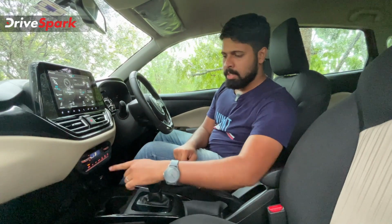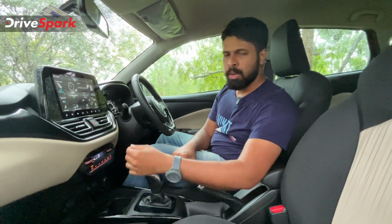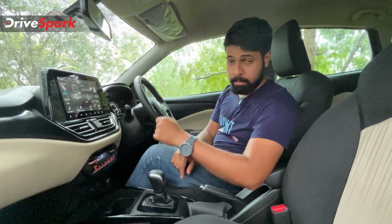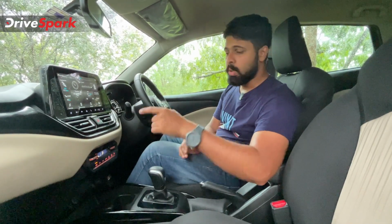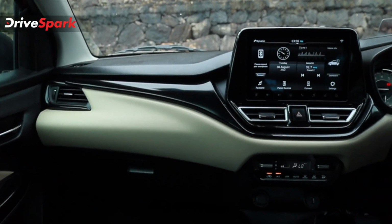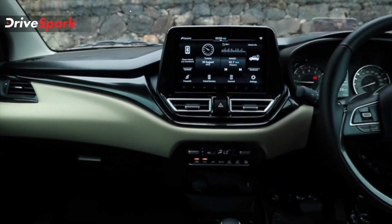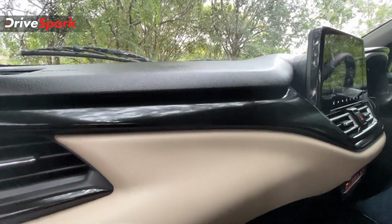The buttons though are really slim, and while they look really nice, they could be a pain to use sometimes in some situations. Say if you're trying to use them on a bumpy road, it could be a little difficult. Apart from that, no complaints with these controls. And of course, on the dashboard, you've got the piano black element in the center, and then you've got the black plastic on top and beige plastic underneath it. The beige plastic looks really nice.